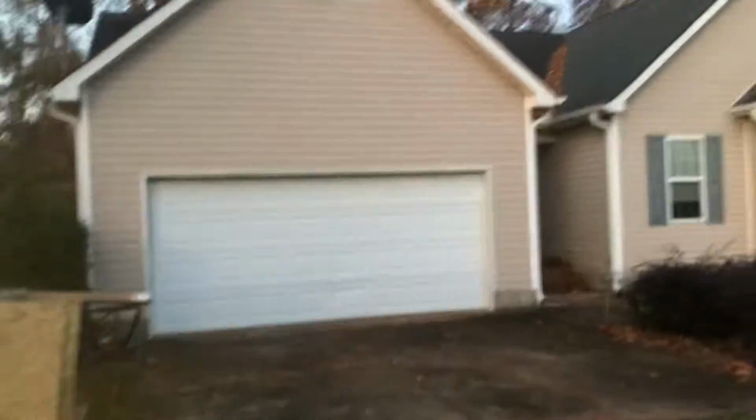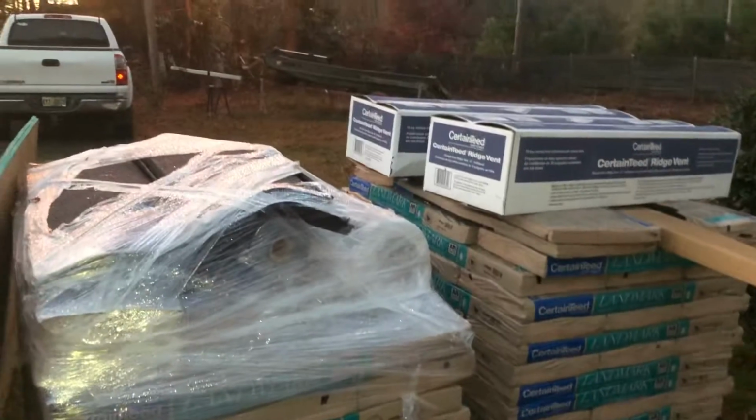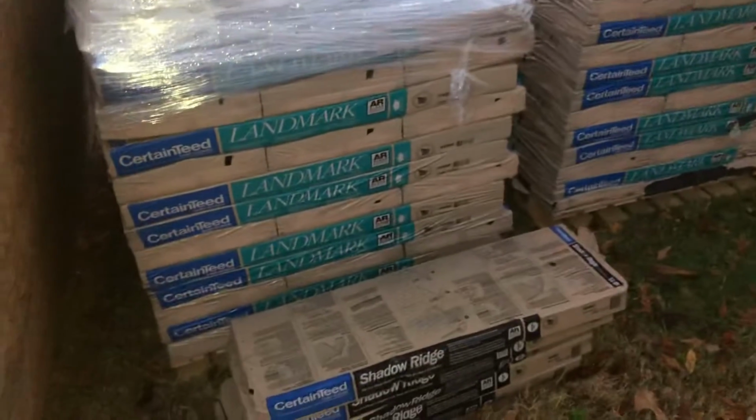Guys will be here in just a second. We're going to be replacing this tired 3-tab roof. It's been ready to go for a while. CertainTeed Landmarks, CertainTeed Roof Runner Synthetic, new drip edge, CertainTeed Swift Start, Shadow Ridge, Moray Blacks.